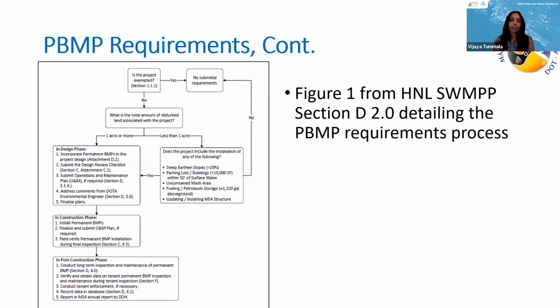This is a flowchart from our Honolulu SWMP Section D, which details the permanent BMP requirements. The first item you have to consider is whether or not your project is exempt. If your project is exempt, you're not going to do anything, but if it's not, then you decide whether you're going to disturb an acre or more or less than an acre. And then on each of those, you will determine whether or not your project will implement post-construction BMPs.